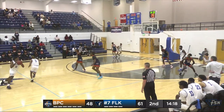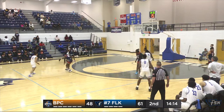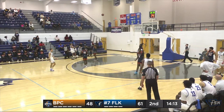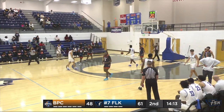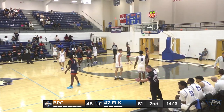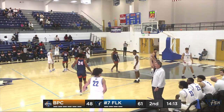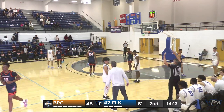14:20 to go in the half, 61-48 is the score. There's a handoff, Daniel Garmendia. He sends it over left side. There is a foul going to be on Smith. That is now six fouls on Brewton-Parker. The next one has Faulkner shooting free throws the rest of the way. Just two on Smith.